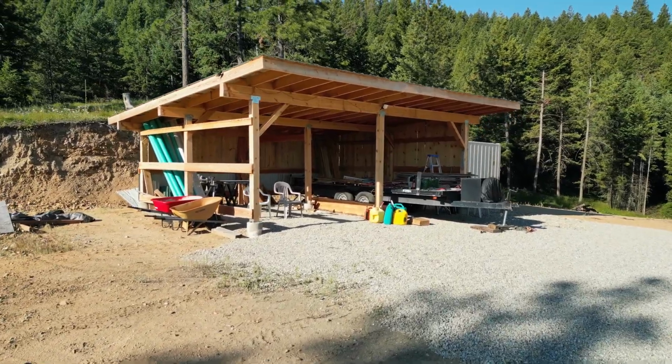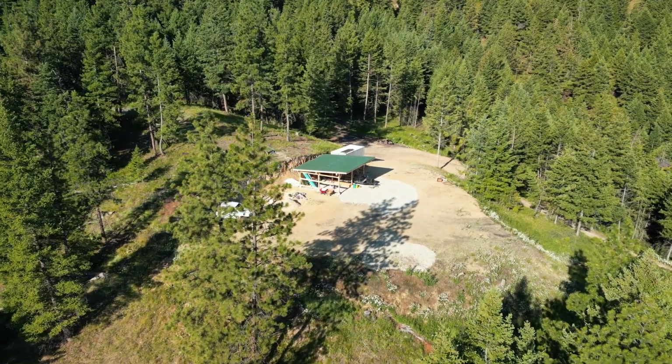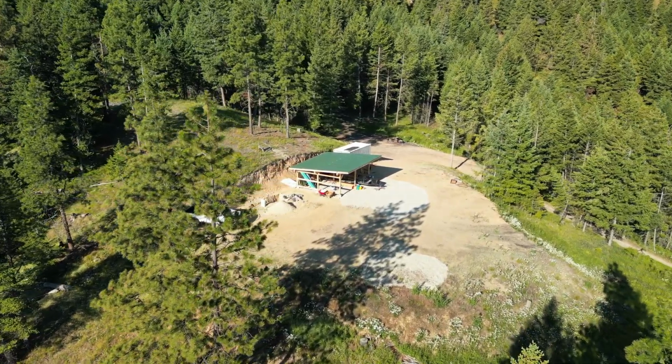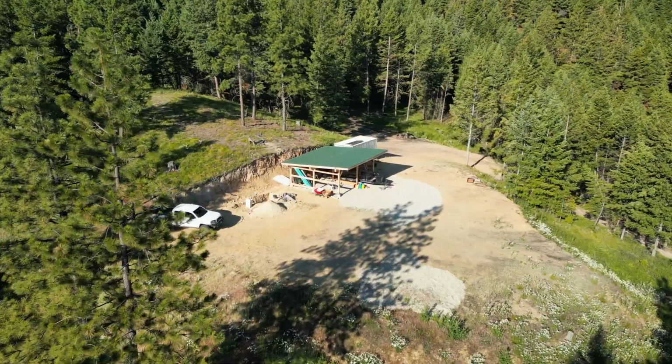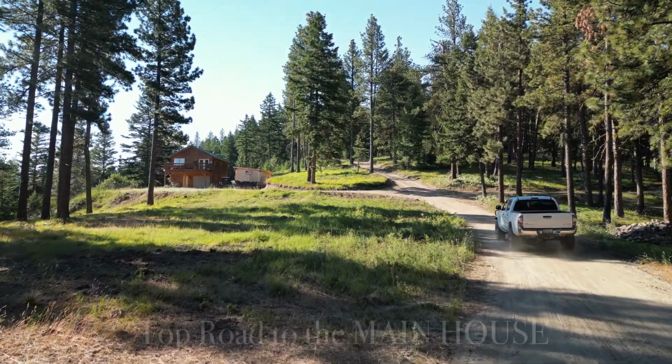So if you do want to build on this lower build site, you're still going to need to get septic approval, and you're going to want to pull power down from that upper main house, or you're going to want to do solar. Solar would be pretty awesome right here, just because this area does get a lot of sun, and there isn't a well drilled on this site yet. So you're either going to want to pump it down from the upper well, or you're just going to want to drill another well, but I don't think that would be a huge problem.